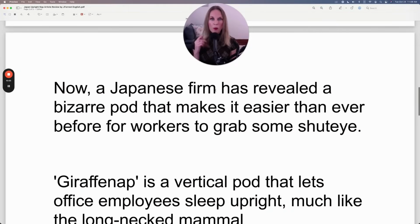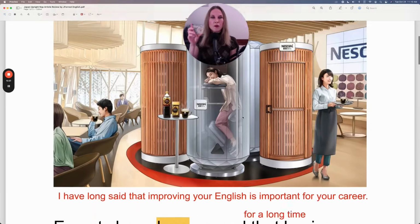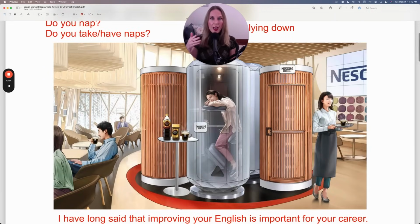Now, a Japanese firm, remember firm, company, has revealed. Do you remember the verb that they used in the headline? It was unveiled. When you reveal something, you also introduce it or make it known, show it for the first time. So in this context it's exactly the same. Has unveiled, has revealed. Now they've revealed a bizarre pod. By using the adjective bizarre, they're saying it's strange, unusual. And it is, right? The fact that you nap upright instead of lying down, so you're in a vertical position rather than a horizontal position, that is bizarre.